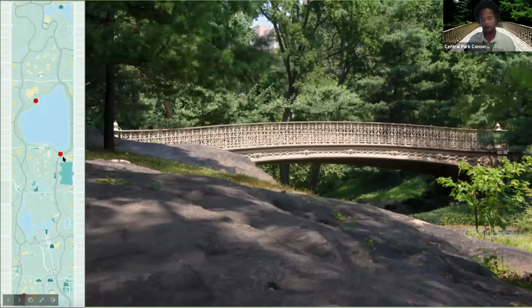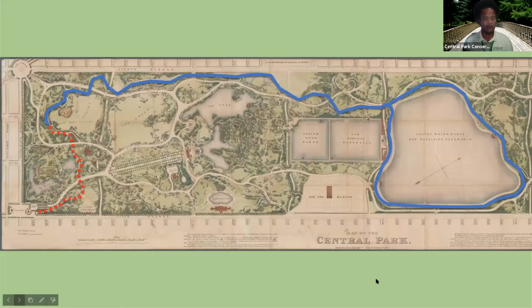Each of the cast iron bridges we'll discuss in this presentation today will be directly situated over the bridle trail. So let's discuss that. As I mentioned, Central Park had drives for carriages, walks for people, and rides for horses. The bridle trail was that ride. It was built to accommodate manly and invigorating horsemanship, a form of active recreation.